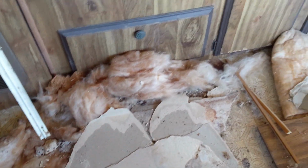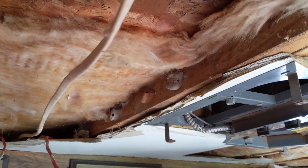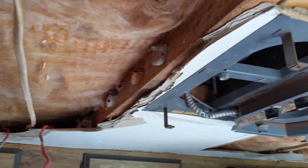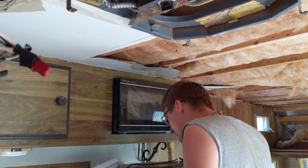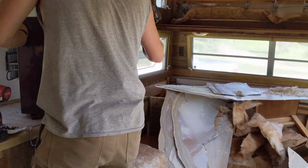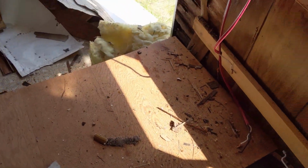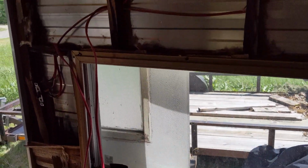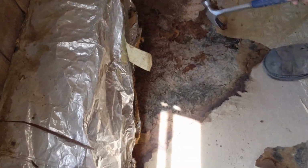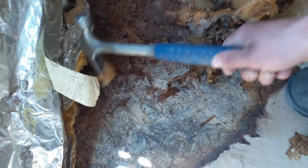Taking off the ceiling near the air conditioner revealed some wasp nest remnants, I think. There were also some ants making a nest in the floor where it was squishy. Let's get scratching.